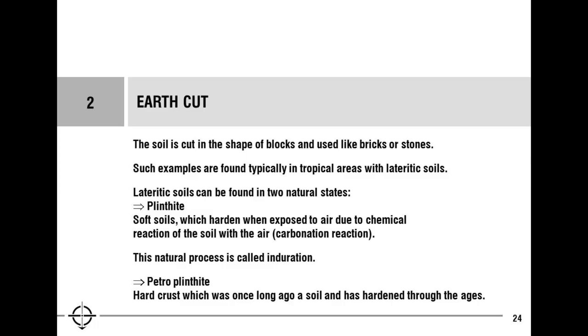Earth cut. Soil is cut in the shape of blocks and used like bricks or stones. Such examples are found typically in tropical areas with lateritic soils. So now we're talking about the opposite environment. Lateritic soils can be found in two natural states. One is called plinthite, which is a soft soil which hardens when exposed to air due to chemical reaction of the soil with air, or carbonation reaction.